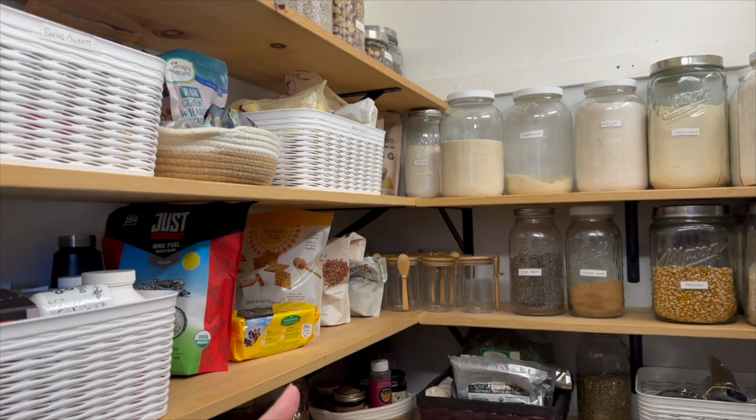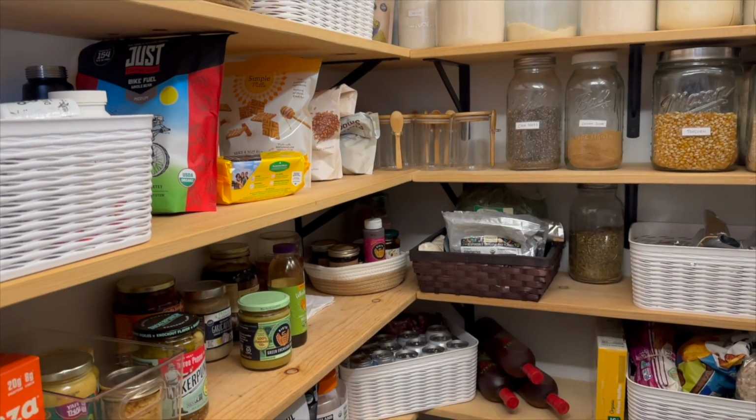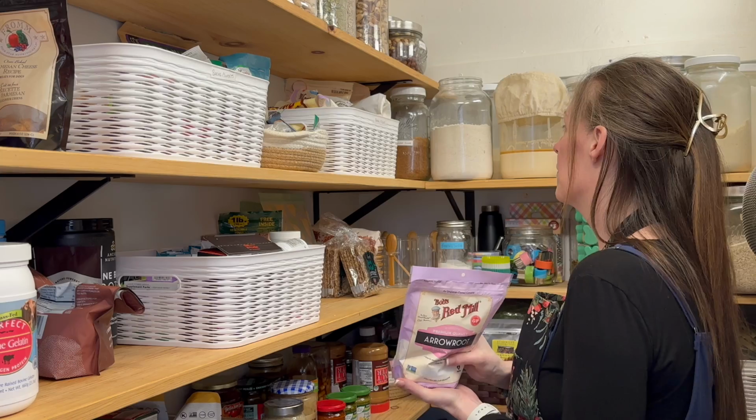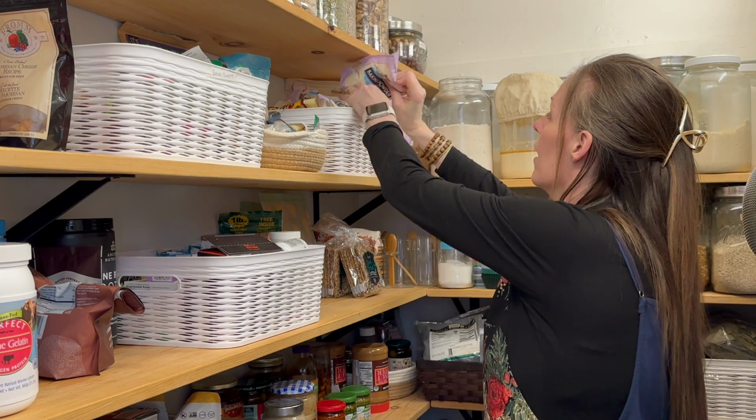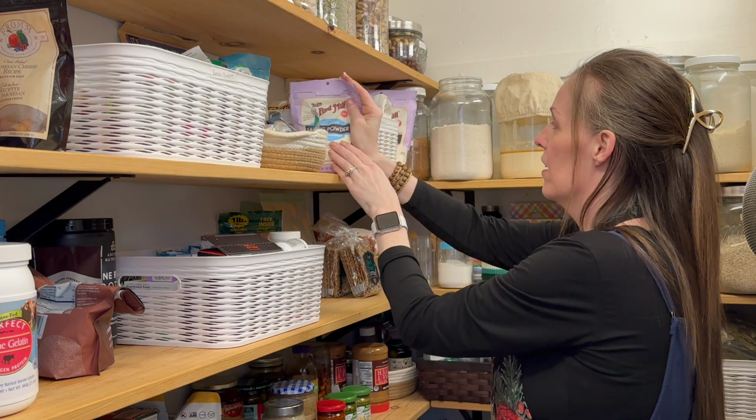So the pantry upstairs is more of our everyday pantry, and then we have a pantry downstairs in our basement, which is going to be all of our overstock and everything for prepping and things like that, extra things on hand in case of emergency.